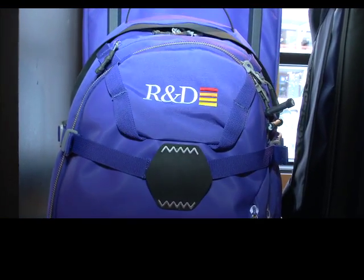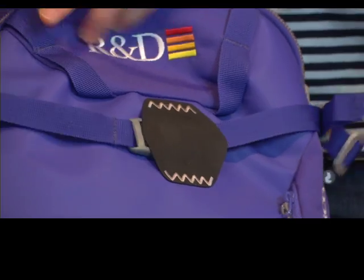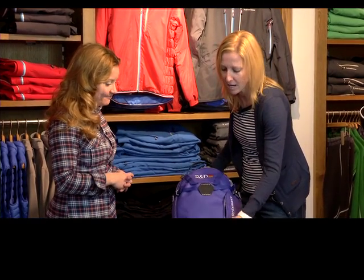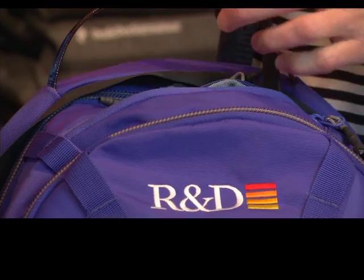So this is the R&D backpack. Backpacks are also something to consider. This 28-liter waterproof R&D backpack is perfect for day trips with an easy access front pocket for your shovel and probe. It carries skis and a snowboard, but the skis you carry in many different ways. You've got the strap here. You can attach it to the top with this handy little strap.